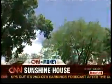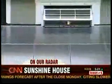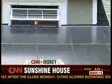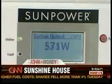But this reduction came at a very high price. The solar panels he installed on his roof cost about $25,000. They generate about half the power his house consumes, but will take years to pay for themselves. Redmond tracks their productivity on a monitor inside. That's the sun working right then, instantaneously.